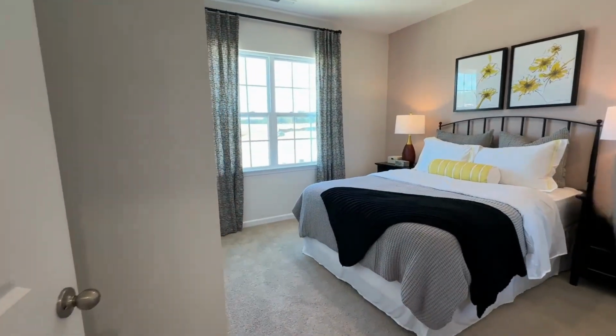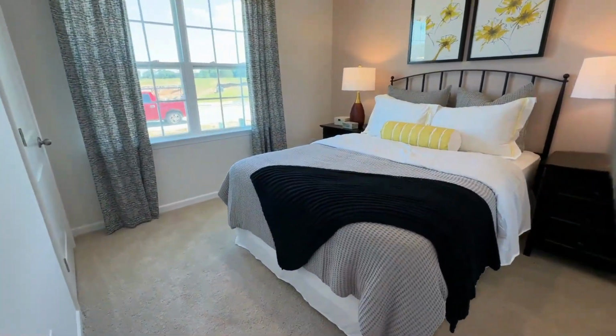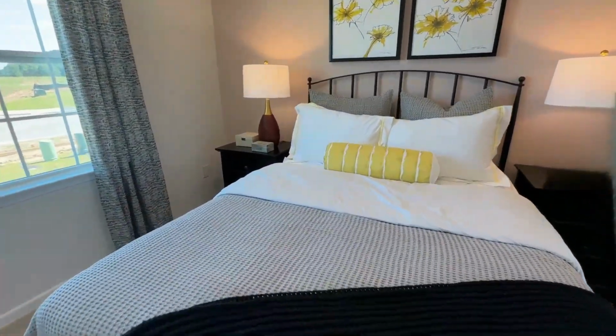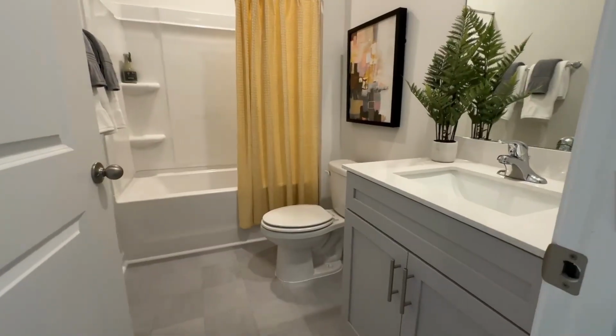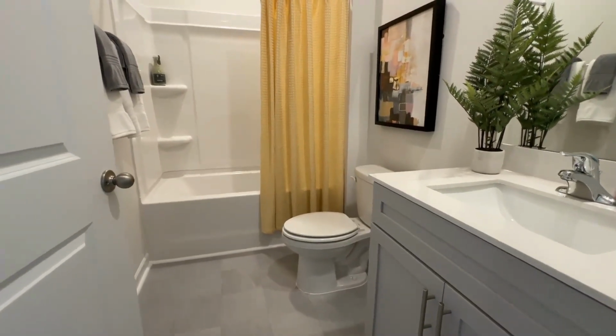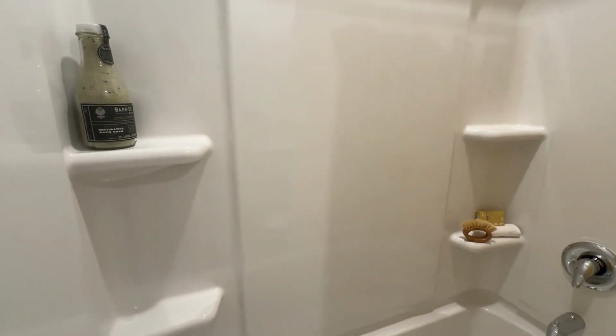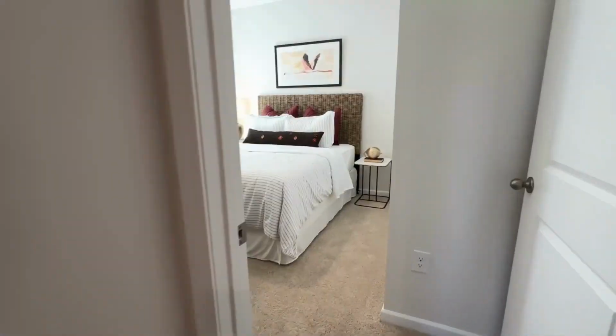Okay, directly on entering the home, right off the foyer, the very first thing you'll have is this really nice guest room. And one thing I want to point out about the guest room in here, and you can't see it because it's behind the bed, but there is a wired internet connection. So if you actually wanted to use this room as an office instead of a bedroom, it's perfectly situated for that. Stepping out of this front secondary bedroom, you're going to have a really convenient full-size bath, fiberglass insert. And then as you step out of the full bath, you're going to have another secondary bedroom.